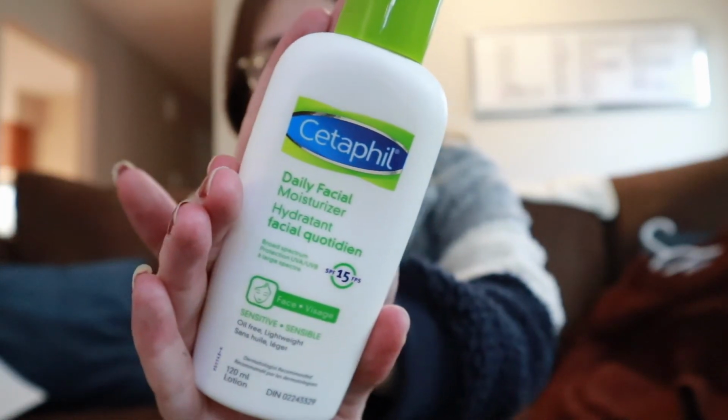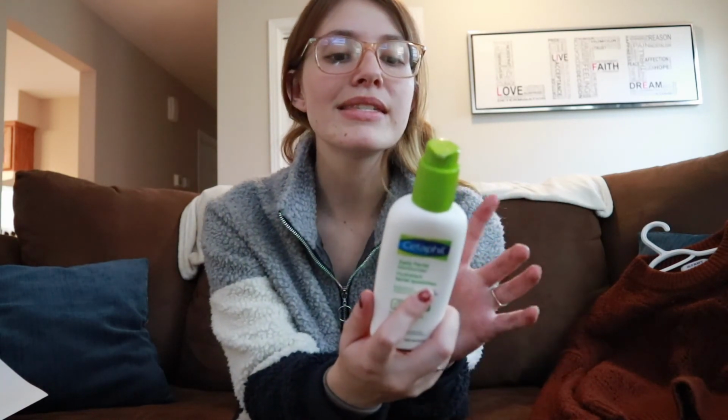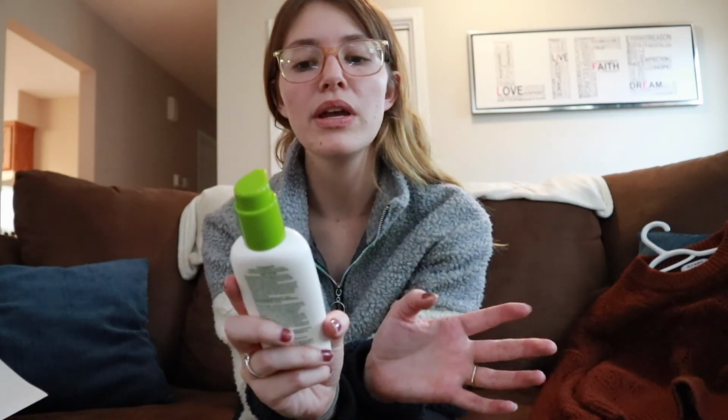And then I go on with the Daily Facial Moisturizer with SPF 15 already in it. I'm sorry if it's a little loud in the background. I have the heat on right now because it's a little cold. This is the moisturizer that I use day and night with the cleanser. Sometimes I will skip this because there is some sunscreen in it, and at nighttime you don't really need sunscreen. I don't have the actual Daily Facial Moisturizer without it because they were sold out. But when that happens, I'll be using that at night and this during the day because it has SPF in it.